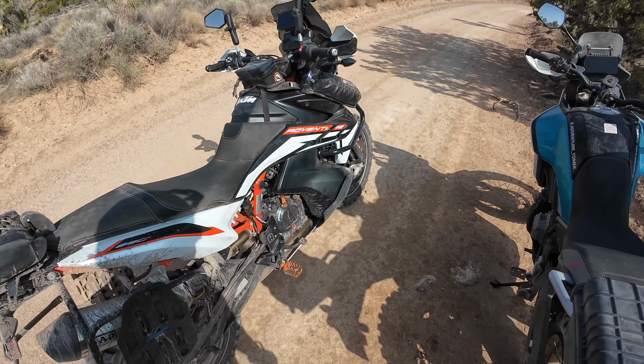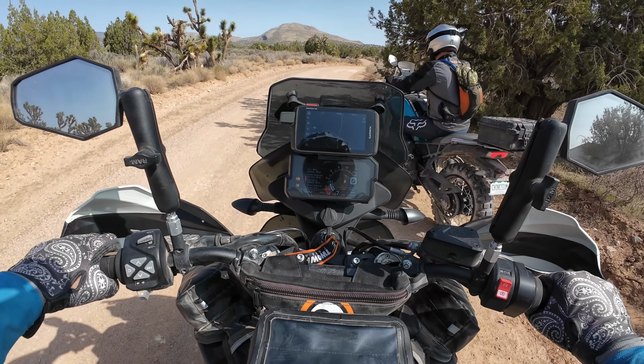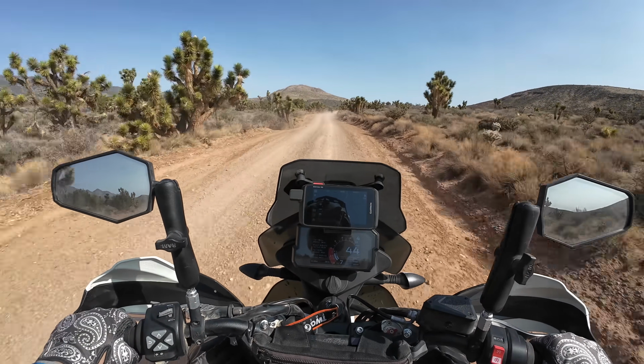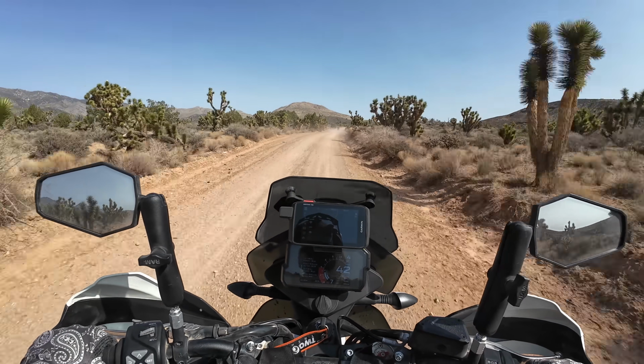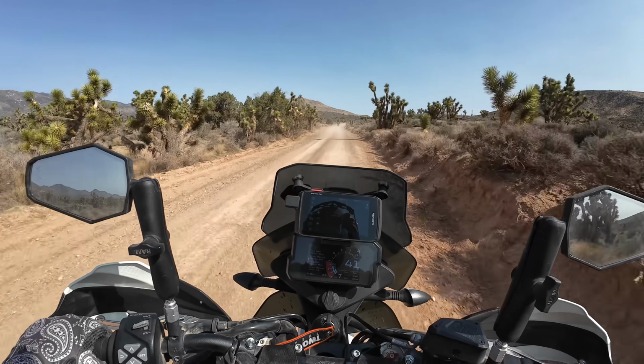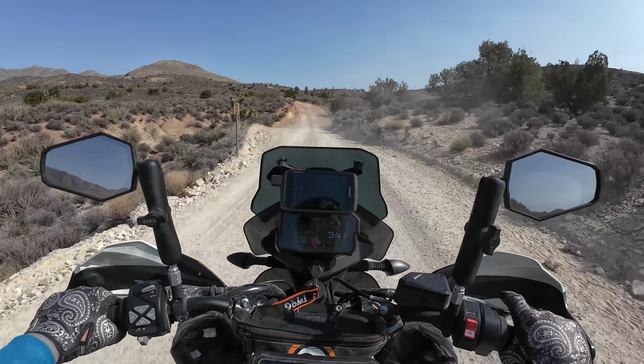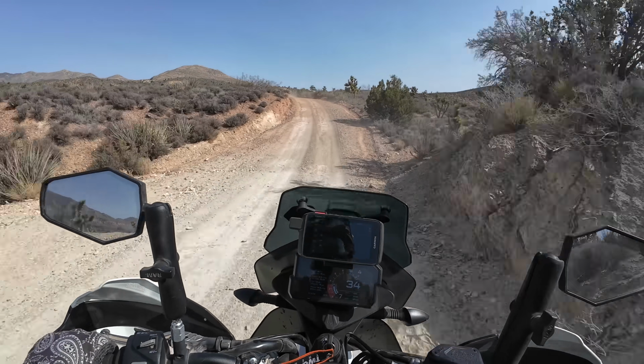Oh, I'm sure. I haven't been on one of these beasts in a while. Oh, yeah. That KTM power is just freaking addictive. Really nice brakes on here. Reminds me of my 1190. They were so responsive.